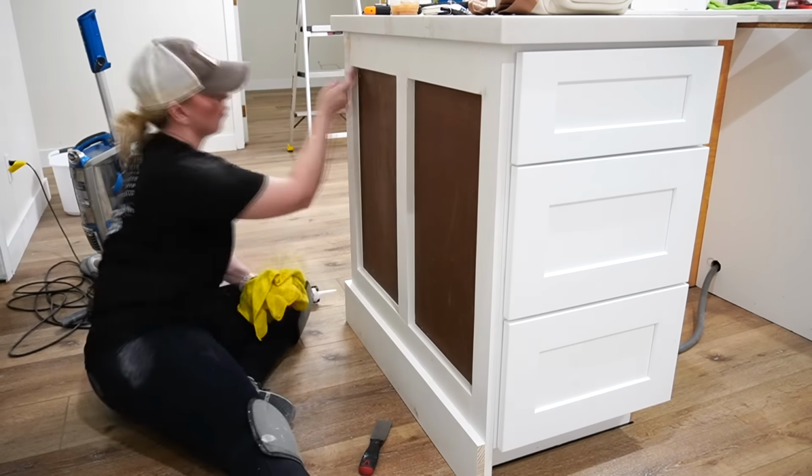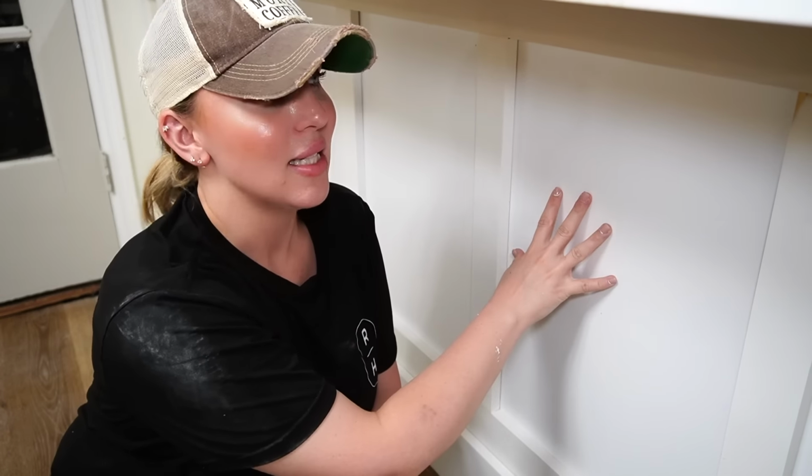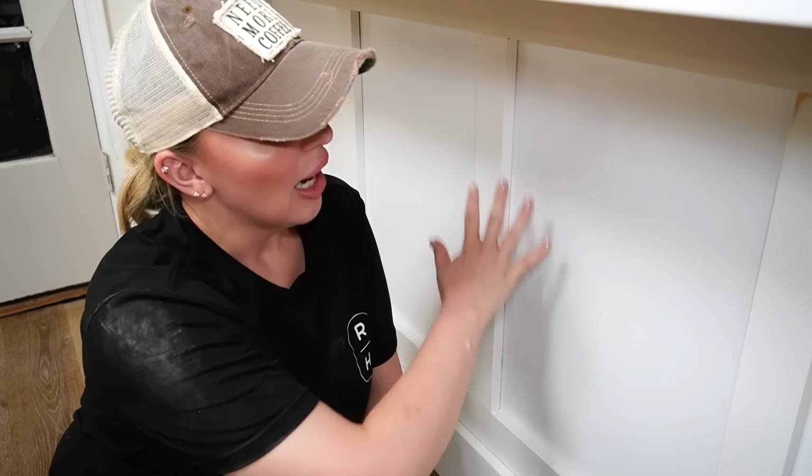I have the most amazing thing to share with you guys, and it is this caulking tool. Listen, I am not exaggerating. I am literally not exaggerating when I tell you this thing is a game changer when it comes to caulking. My hands, especially these two fingers, are on fire from caulking everything. I still have so much to do, and it's really difficult inside these battens here to do all these corners.